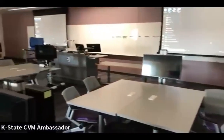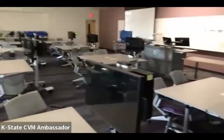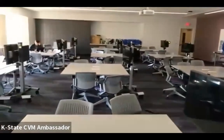As you can see from the whiteboard, it's also a pretty well-used space for studying. It's not only for those first and second years; you'll find third years up here studying as well. So it's just a versatile space that you'll find yourself in first, second, and third year.